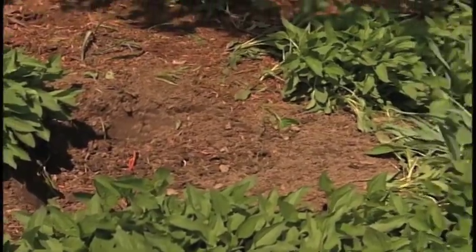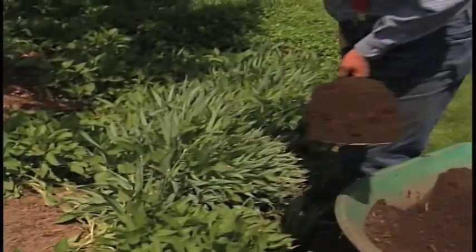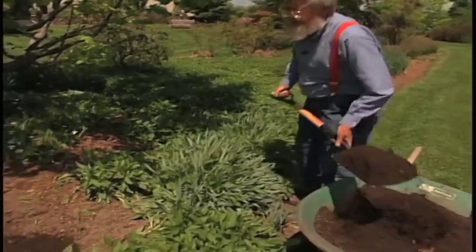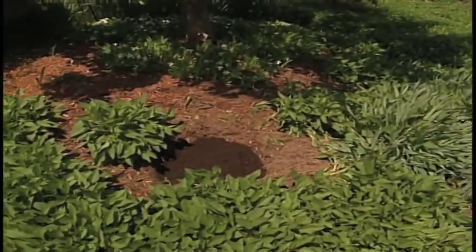With the plant out of the ground, it's a perfect time to improve the soil, and nothing does that better than a few shovelfuls of good compost.